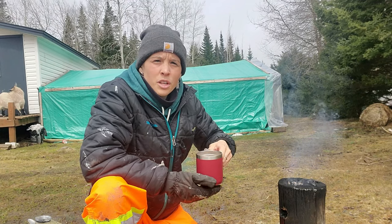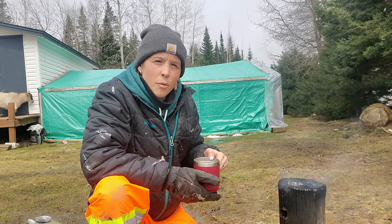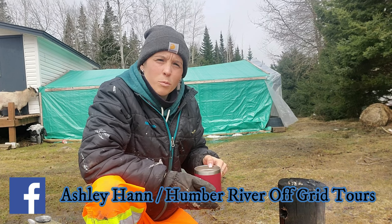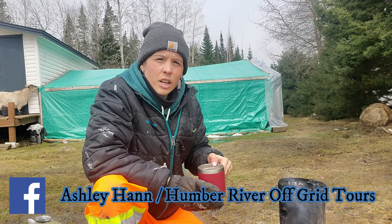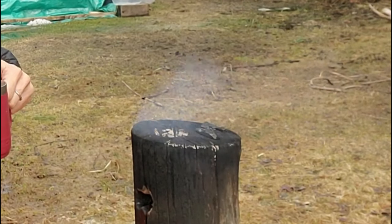Good morning. I'm just here drinking my tea this morning. It's a very cold, wet, damp day here today. We had a lot of rain overnight, and it's cleared off a little bit now, but we're supposed to get a little bit more rain again this evening. It might be spring on the calendar, but it's definitely not spring here yet.